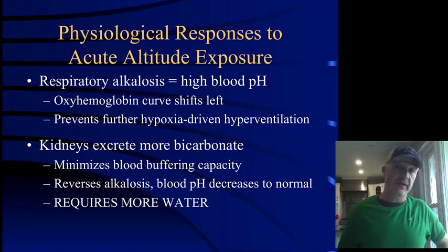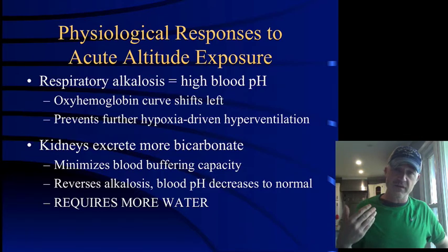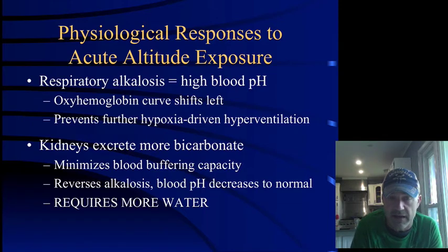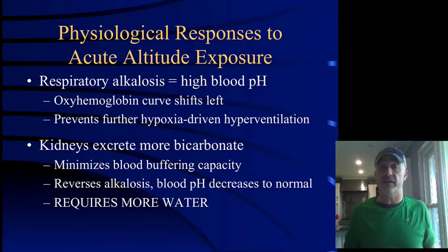Again, this respiratory alkalosis, this higher blood pH, is going to come in. One of the things this does is cause a hemoglobin shift, which, like I said, will be a left shift. That means the oxygen is going to hold on a little bit better and not unload as easily, which ideally will stop us from getting increasing hyperventilation.